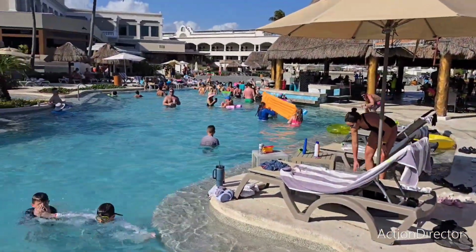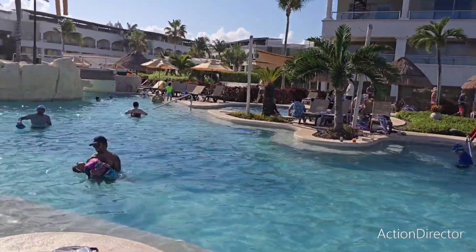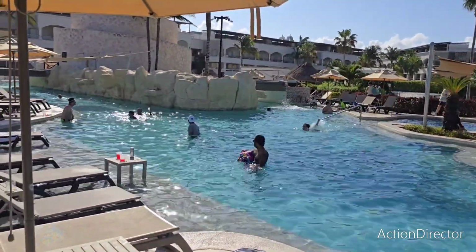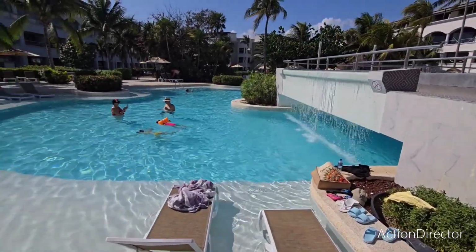Yeah, there's no shortage of pools. There's no shortage of fun. There's no shortage of the energy these kids have, man. The water slide over there, but we're gonna take a look at the water park here in a minute. If you're a kid, well, even if you're not a kid, it's still kind of fun to swim underneath the waterfall, you know?